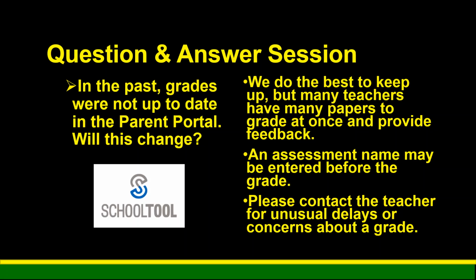Please remember that when teachers post those assignments, they might have 100 students that they're grading papers for. So while a student might be taking that assessment on a Monday, the teacher has to go through all of those papers, provide that feedback, and then do all that data input. So we do the best that we can to keep up with that.